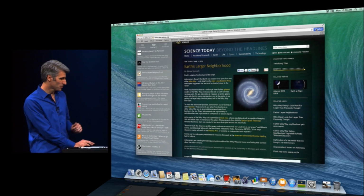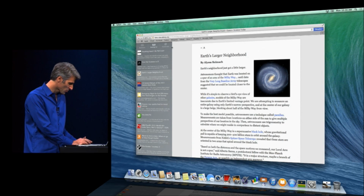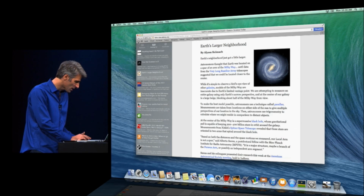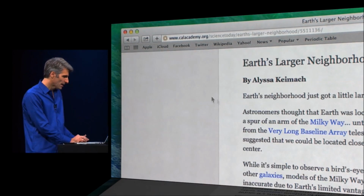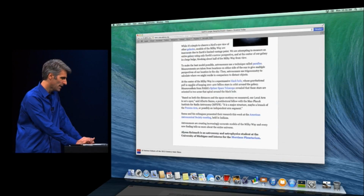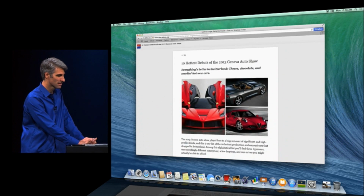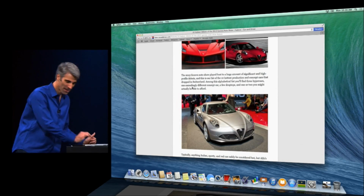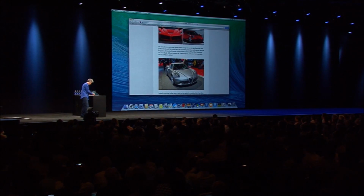We also have a beautiful new look for Reader. Here's Reader. And I can actually close up my sidebar here. And now as I scroll reading, and I just want to read from one article to the next, it's just like that. Super clean and super nice. And that's Safari in Mavericks. I think you're going to like it.